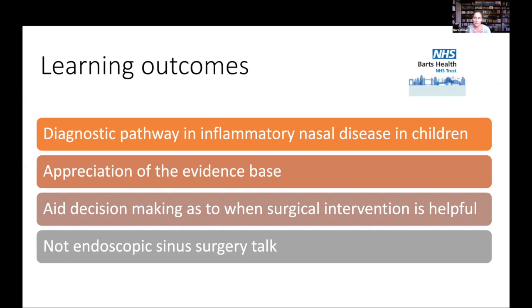However, I would suggest that I would stage that, because I think endoscopic sinus surgery in kids is not something that I would undertake lightly. I'd probably do the adenoids first and see where that has taken us.